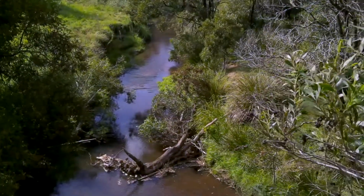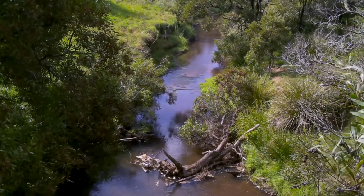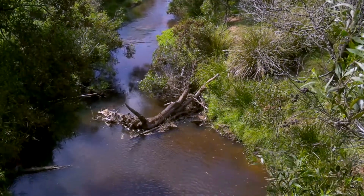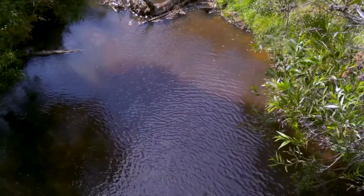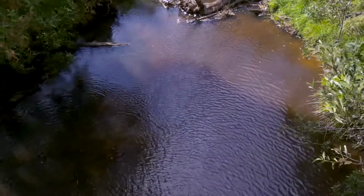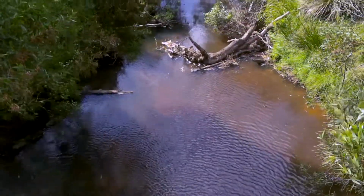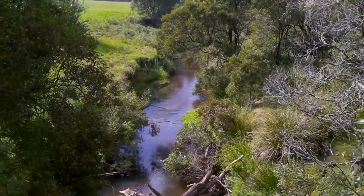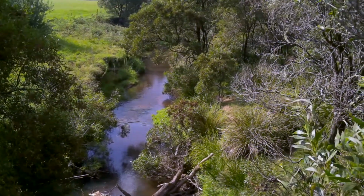Smell burning timber. Observation. Remember how much water was coming over the Weir? It's gathered more water between the Weir and here because that volume is much bigger, much greater. Okay.